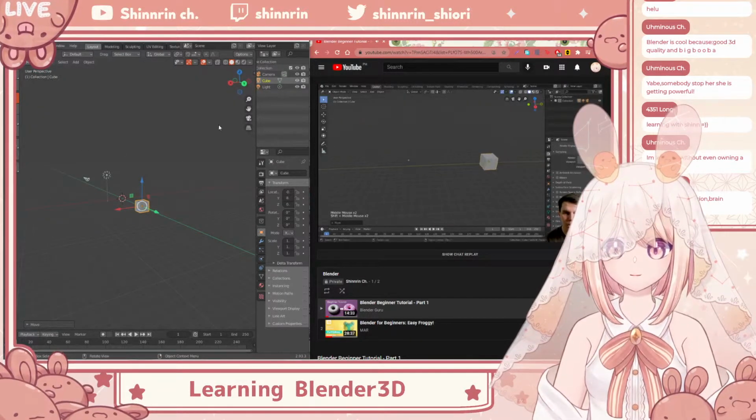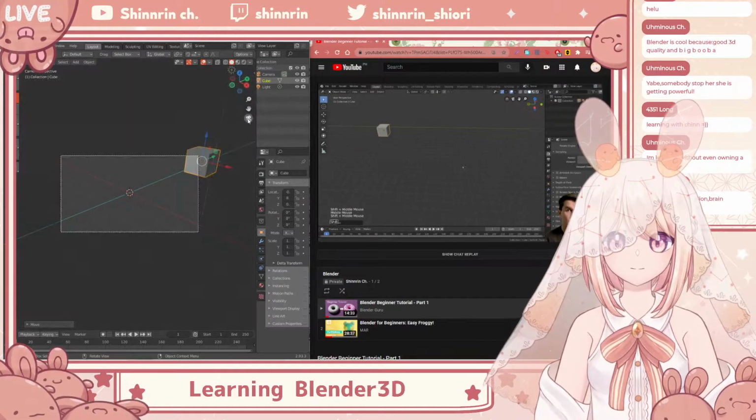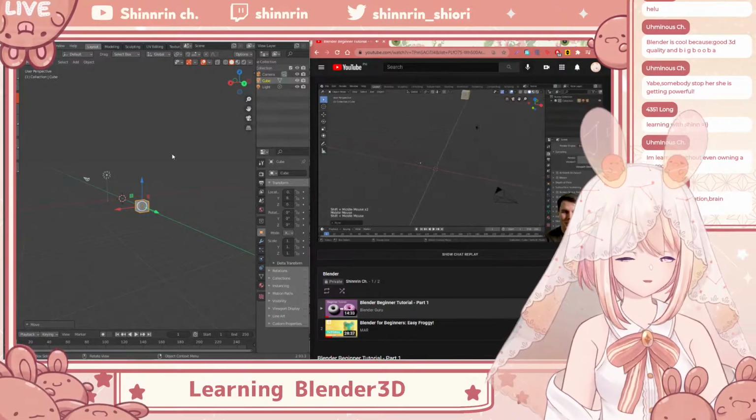But I want to move around to different areas of the canvas, the 3D view, like so.